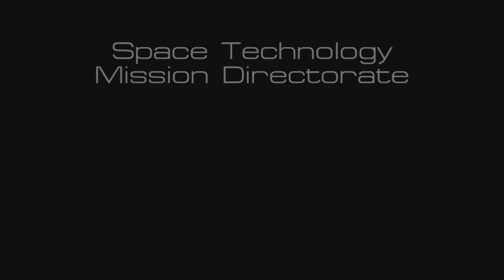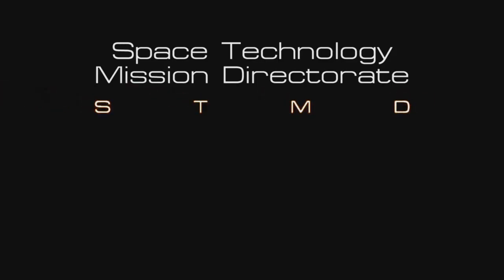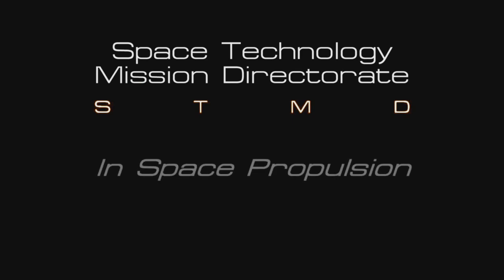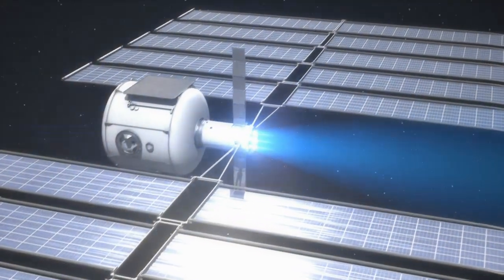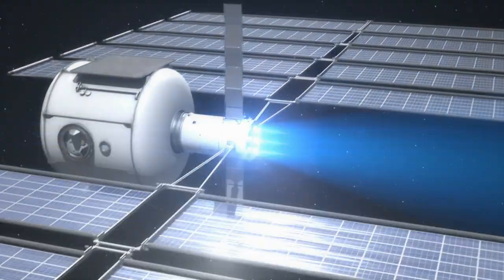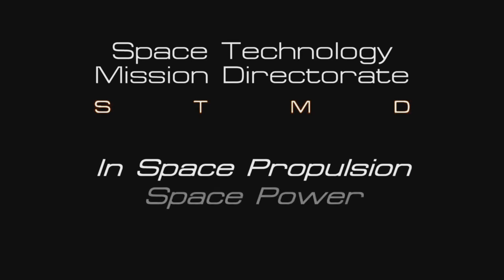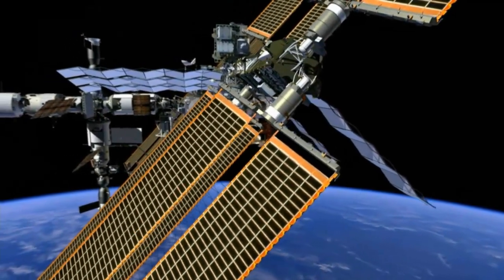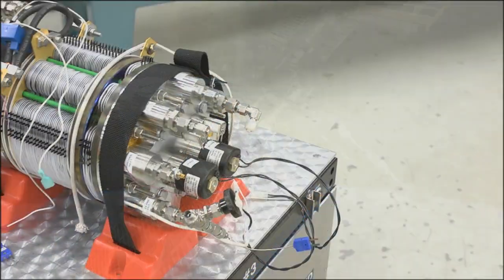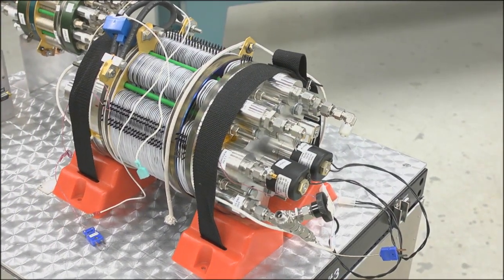They have broken power and propulsion up into two major categories. The first is in the field called in-space propulsion, which refers to the development and testing of different types of thrusters that are used in space, while the second area is called space power, which studies how power is generated on orbit, such as solar arrays, for example, and also how we store energy with batteries and fuel cells.